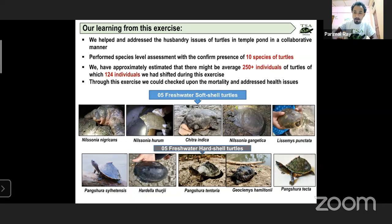When somebody visits these temples, they see the temple and the pond, and they estimate that there might be a high number of turtles in this pond. But as per the ocular observation, that is not true. We estimate around 250 plus individuals in these 2 ponds, which are only 1 hectare in size. Altogether we have handled 124 live individuals, with a maximum weight of around 25 to 30 kg.